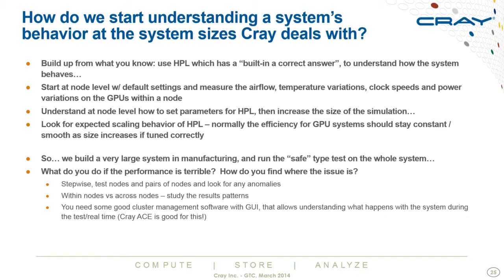These are things I actually asked our performance team to tell me what they do. They said the thing that is really helpful is that our system management software has a GUI, so they can watch the system while running HPL, and they can see it in real life versus at the end of the job. So these are the things that they learned and told me. At some point, they get experts at running HPL. Sometimes it's really out of the box, and sometimes it's not.